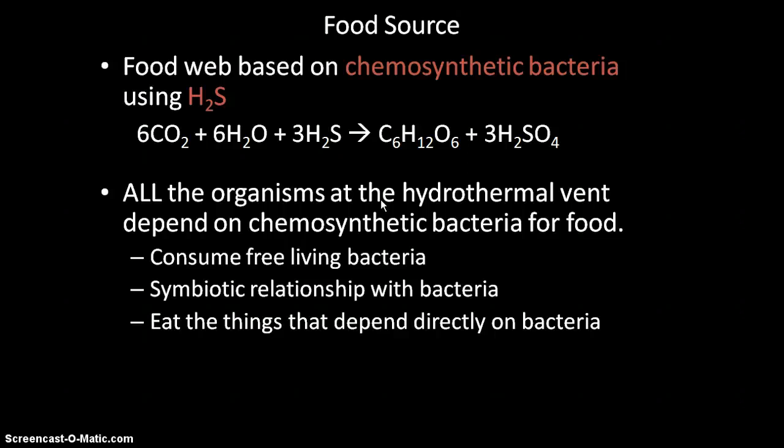And then the way that they get food from these bacteria that can do chemosynthesis is the same as the cold seeps. So they can consume the free-living bacteria, have a symbiotic relationship with them, or eat things that depend on the bacteria.